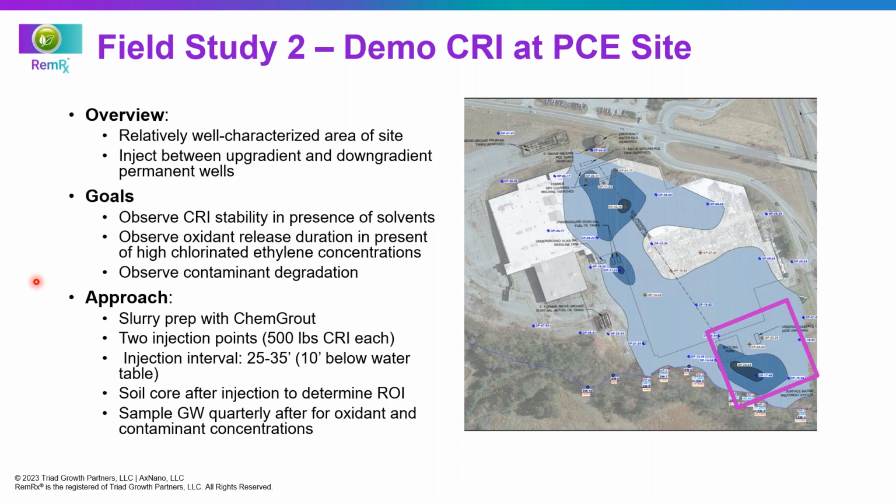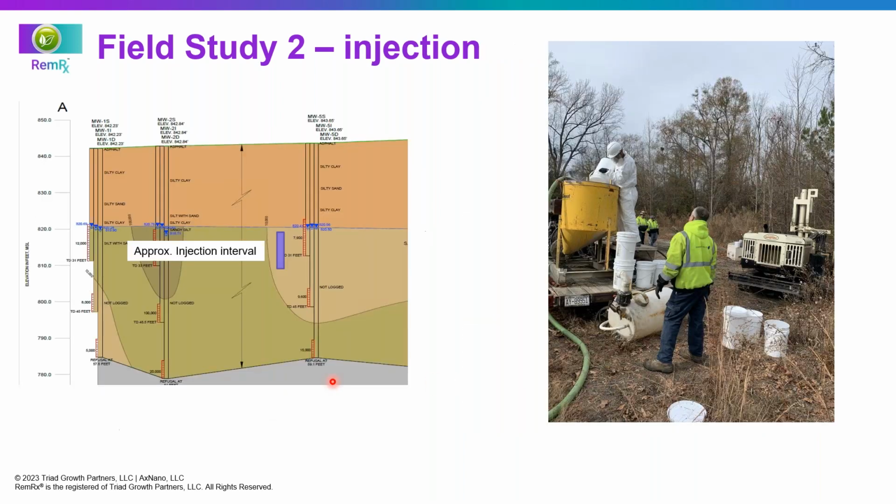Again, Redox Tech did the injection with the slurry preparation and the chem grout. We had 2 injection points of 500 pounds of CRI each. We injected across a 10-foot injection interval. And we did some soil cores after the injection, and we've been doing quarterly groundwater monitoring for both oxidant and contaminant concentrations. This is a site map of the facility, and our pilot area is down here next to the settling pond. I'll get to the next slide where we talk about concentrations.